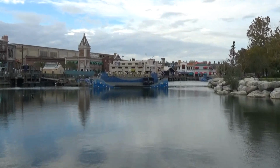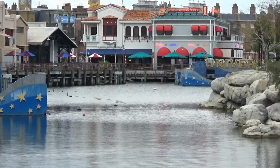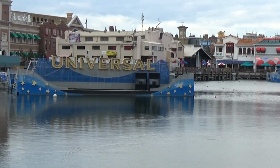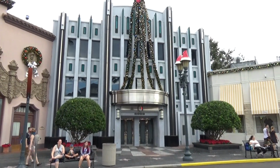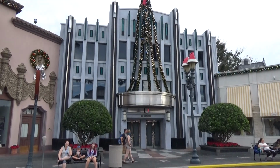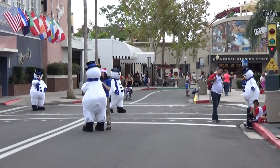So even though the show's been shut down since September sometime, they still have all the barges in the lagoon for the old Cinematic Spectacular. Kind of makes me wonder if they're going to reuse the barges in whatever the new nighttime show is going to be coming up next summer, because they're still here. Despite the festive holiday decor over here by the old T2 building, no visible progress from the outside, which is kind of what we expect. But if you pan over, there's a whole bunch of snowmen just wandering around awkwardly.